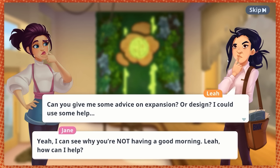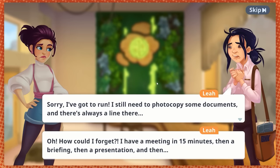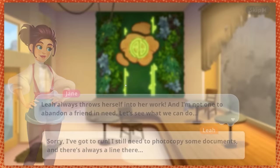The space reflects the person. Wow, yeah. She's like, oh god, god. Yeah, she looks quite frazzled. Can you give me some advice on expansion or design? I could use some fucking help. Oh, how can I forget? I have a meeting in 15 minutes, then a briefing, then a presentation, and then... Sorry, I've gotta run. I still need to photocopy some documents. There's always a line there. Leah always throws herself into her work, and I'm not one to abandon a friend in need. Let's see what we can do. Oh, shit. This is not good.